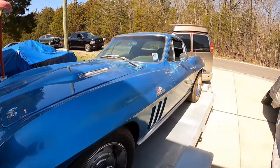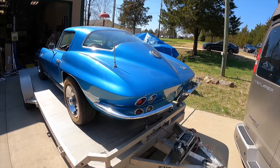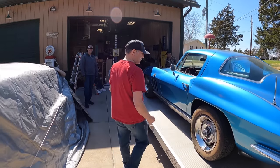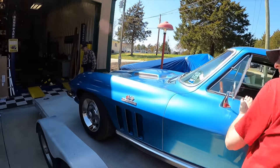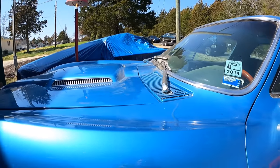Nassau Blue in the sun. Oh my goodness. It's just right, isn't it? It's just perfect. It's exactly the type of car you should have. Bill? Looks amazing. Alright. 427. Golly!